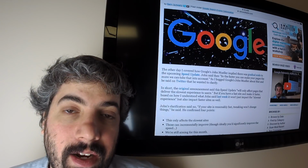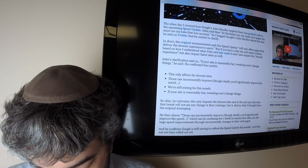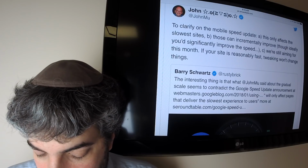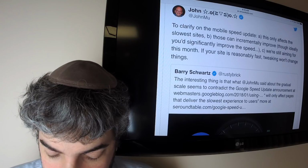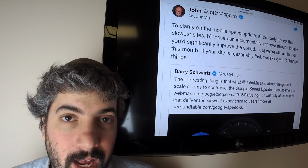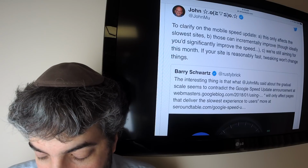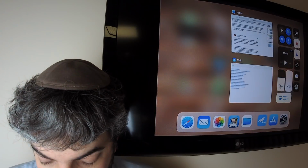I asked Google about it, and John went ahead and tweeted some clarification. Here's his tweet: to clarify, on the mobile speed update, this only affects the slowest sites. Those incremental improvements can incrementally improve, and ideally you'll significantly improve the speed. So if you make small incremental improvements to your site, it could have a significant effect, I guess that's what he meant. And we're still aiming for this month to launch it. If your site is reasonably fast, tweaking won't change things. So if a fast site makes it faster, it should not make any change or improvement to your rankings.